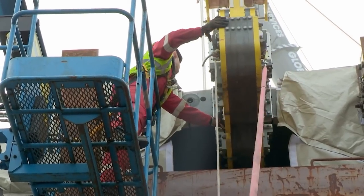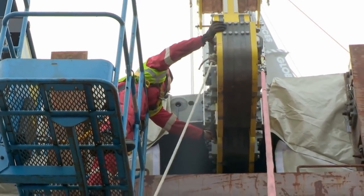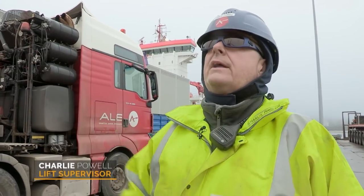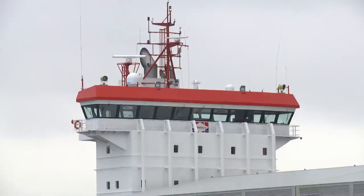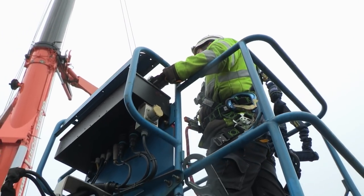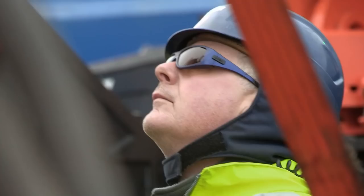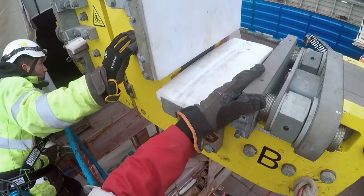Everything has a knock-on effect. It slows down the loading of the ship. It's affecting the guys, because obviously it's still on the transport on the quayside. These guys want to be getting ready for the next piece. Ultimately, it all comes down to the ship sailing on time. But unfortunately, these things are sent to try us. If they can't fix it, the wind turbine sections won't be getting on board. See what I mean?